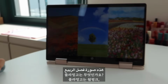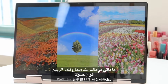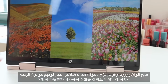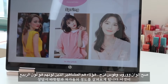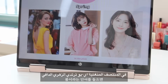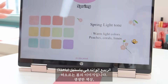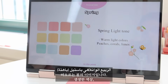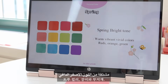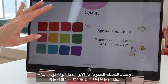Right, so this is the image of spring. When you think about spring, what comes to your mind? Yeah, colorful. Right. More like flowers, tulips, rainbow colors. These are the celebrities for spring warm tone. Spring is a very warm color. In the middle, she is wearing warm pink, flamingo. So in spring, there's a light tone like pastel, but these are yellow-based colors like peaches, corals, and limes. And there's a bright one, very vivid, vibrant colors like rainbow colors.